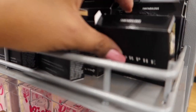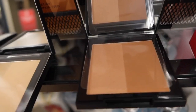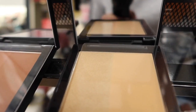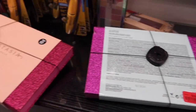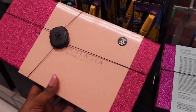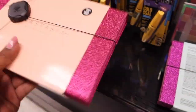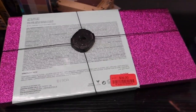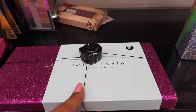And then we've got a few different shades, Fantabulous and Vlogger. Okay, here are the shades so you can see them. This is the Frenemy, this is Glitterati, and then this one is Fantabulous. The Vlogger one was actually completely smashed. Okay, I know we've seen these a number of times. This one is the Liquid Lip Set, and it's actually on sale for $39 right now. And then this one is the Lip Gloss, and it's also on sale for $39 right now.